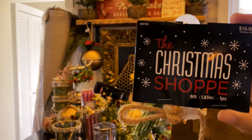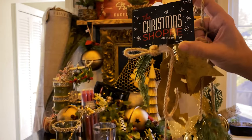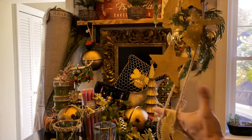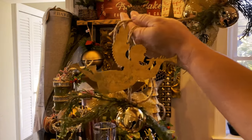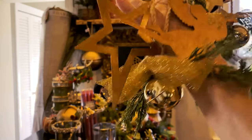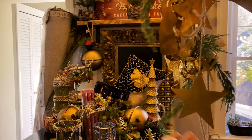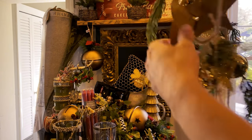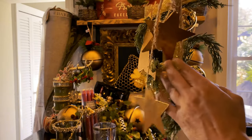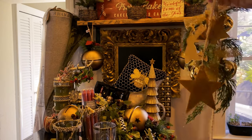And this is a garland I purchased from Hobby Lobby, originally $20. 50% off, so it was $10. And when I saw all the goodness, the angel with the trumpet and the bells and the stars, and then there's even pieces of pine and some ribbon, there's just so much goodness on it, and I just felt it was a really good price, so I purchased two of them.